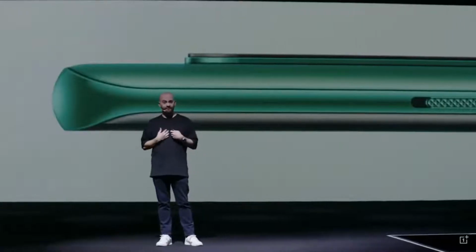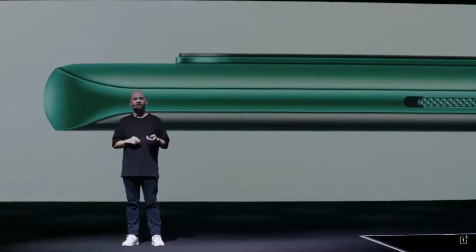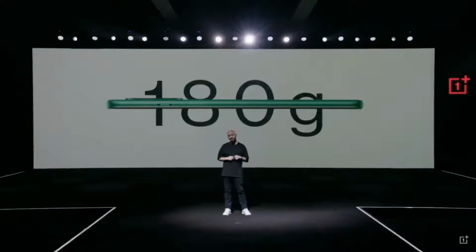Now personally, my favorite part of the design, the OnePlus 8 is amazingly light. We've optimized the internal components to reduce the weight to just 180 grams, making it one of the lightest flagship phones you can find anywhere on the market. It's 46 grams lighter than the iPhone 11 Pro Max. Now that's like taking 2 car keys off a heavy keychain. And it's also 14 grams lighter than the iPhone 11. I mean, seriously, this thing is light, you guys.